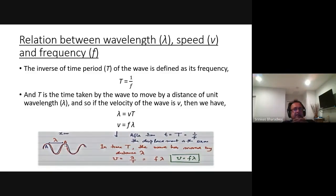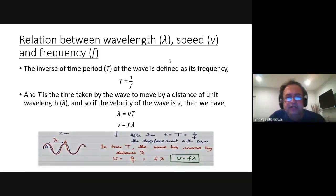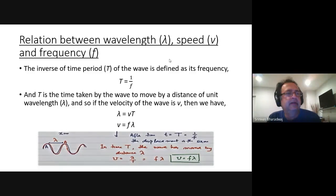So now these are all related. How much time does it take to travel a wavelength determines the velocity of the wave. V here is the velocity of the wave, the disturbance traveling with a constant speed V. Speed and velocity we use very interchangeably. So V is equal to f lambda, where f is the frequency. Note this formula down because you'll be using it all your life if you end up in some kind of mathematical engineering. You should always know this formula: V equals f lambda.